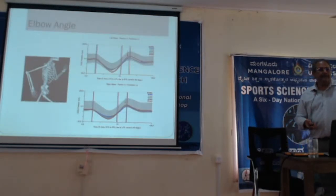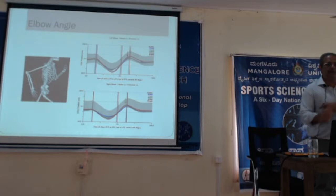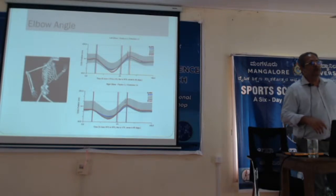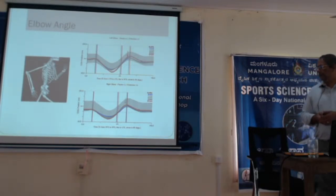Elbow angle also plays an important role. When the elbow is flexed 90 degrees, there is a shorter radius of rotation. If you have the elbow open, then what will happen is a longer radius of rotation. Loading on the shoulder joint is relatively going to be higher. Your time factor will be reduced.